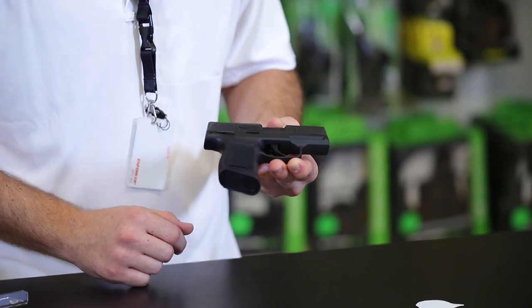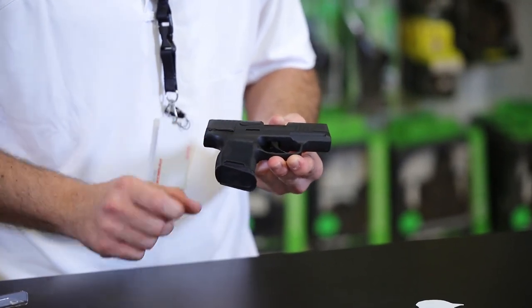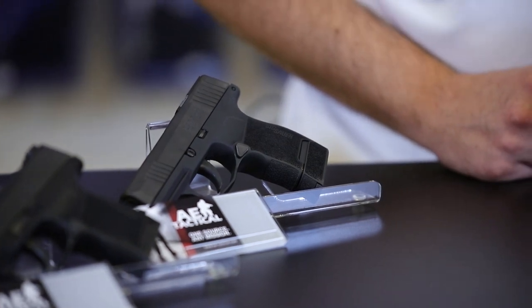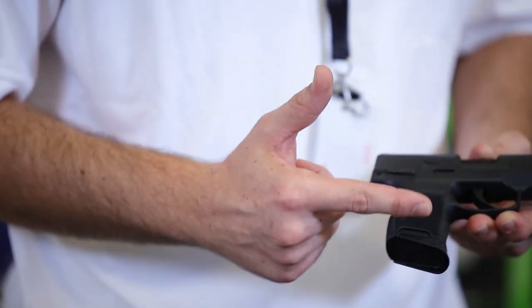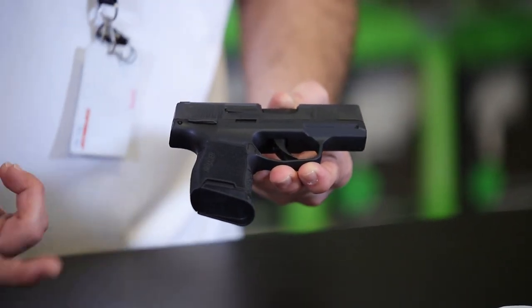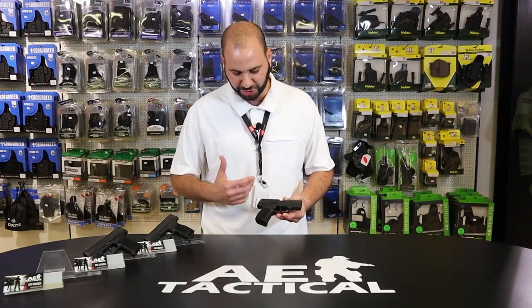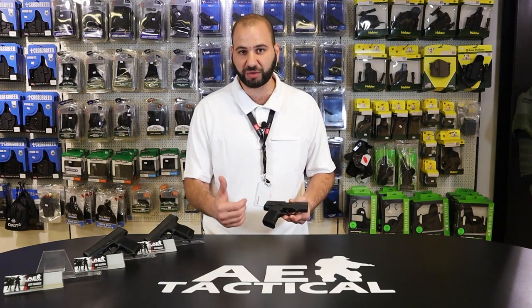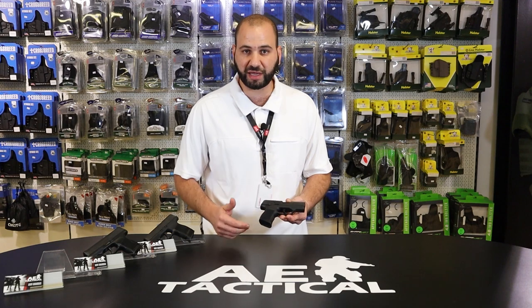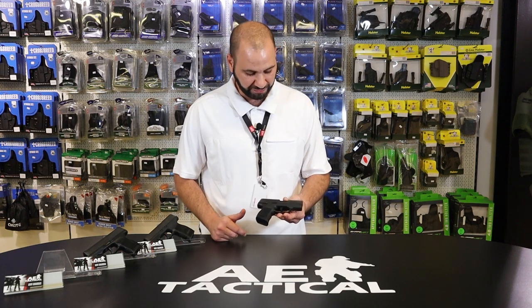One is a 10-round magazine that has the pinky extension, and the other magazine, which I'll preview to you in a short while, comes with 10 rounds, but is also flush fitting towards the bottom of the pistol here as well. As far as the shootability goes, it is great. You can come and experience that feel and that shootability of this pistol here at AE Tactical. You can come in and view them.